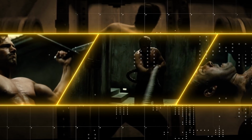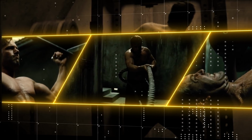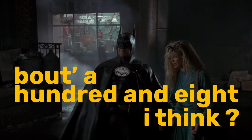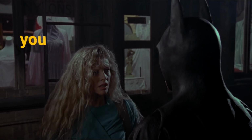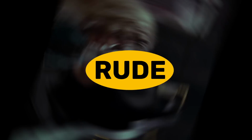Sometimes this means looking up the actor's mass in articles about their training regimens, but sometimes Batman just straight up asks. How much do you weigh? About 108, I think. Then we add a few pounds for good measure. You weigh a little more than 108. Oh, really? Let's go. Rude.